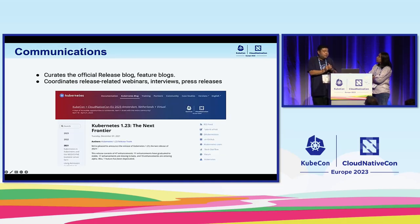Next is comms, or communications. Comms helps create the official release blog. The official release blog is published after the release is cut, after some GitHub branching things are done as well. Once the release blog is cut, we communicate to the whole community through various mailing lists that the release is official.